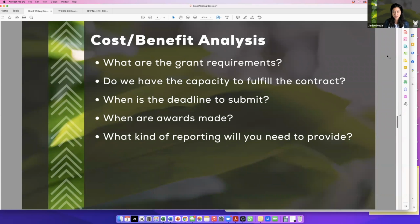And finally, what are the grant requirements? And then asking, do we have the capacity to fulfill this contract? Again, the worst thing that I think you could probably do is enter into a contract and leave a bad taste in your funder's mouth because you had poor communication, or at the end, you just did not fulfill your end of the contract. So really taking the time to ask, do we have the capacity to do this? When's the deadline to submit? And really important, when are the awards made? Because you might have a really urgent project that you want to execute, but the award is not being made for like 9 months down the road. So really taking into consideration when the award is going to be made and where your organization and your capacity is going to be at that time.